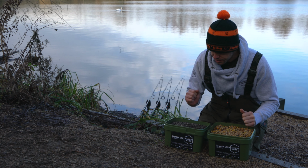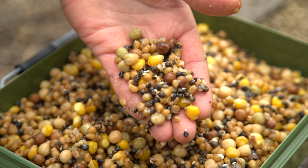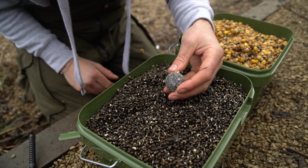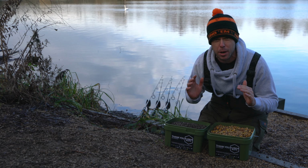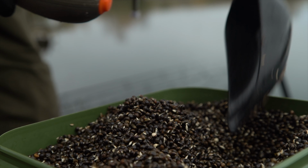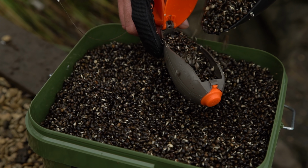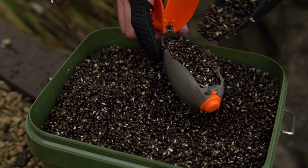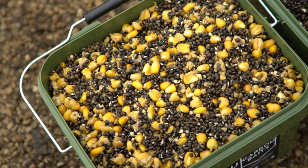Now, for instance, the hemp, the particle mix, the maize, all of the stuff that we do is PVA friendly. And basically, this is some of the best particle I have ever personally seen. So take the hemp, for instance. Now, when you look at the hemp, instantly it screams quality. When you look at all the particles that Carbon Baits do within the whole range, quality definitely counts.